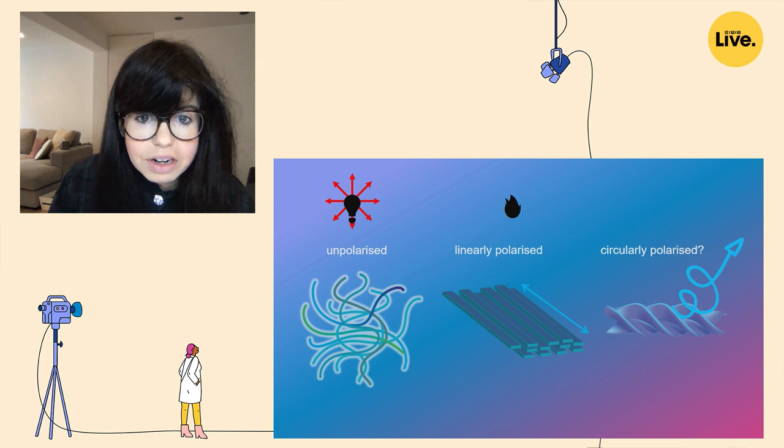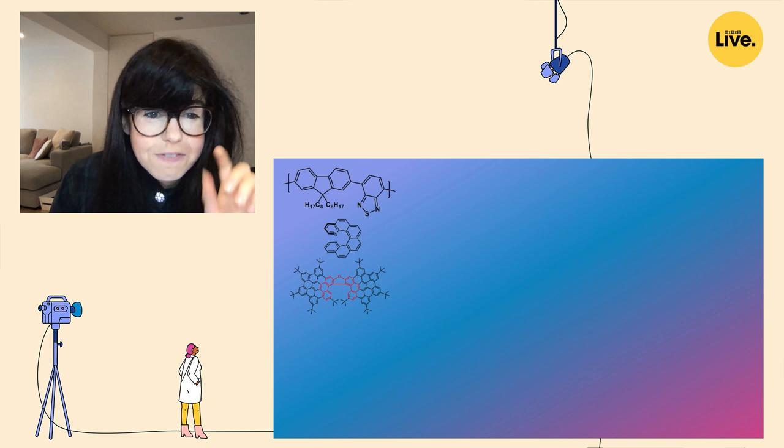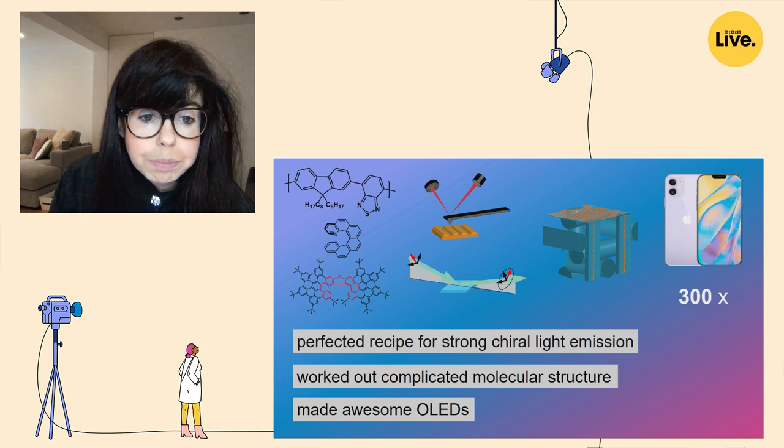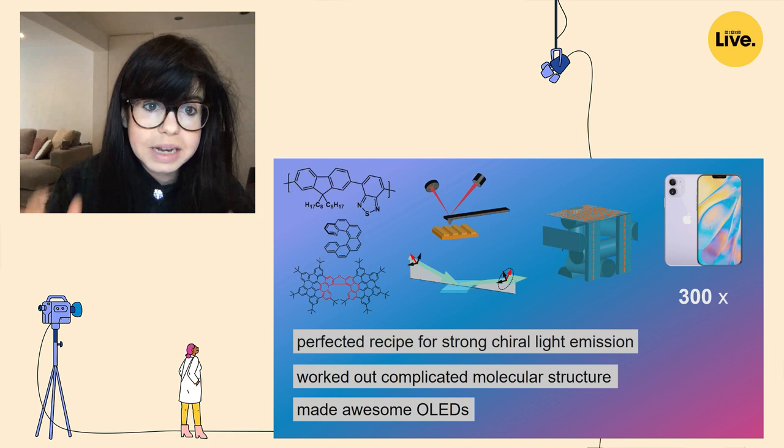But the good part is I have spent the last few years perfecting this recipe for really strong chiral light emission. I've done a whole bunch of really fascinating investigations to work out the molecular structure of these things. And ultimately, we've made beautiful, beautiful OLEDs where the thickness of the active layer is 300 times thinner than the human hair. So we've made these incredible structures, which ultimately will end up in your mobile phones one day.